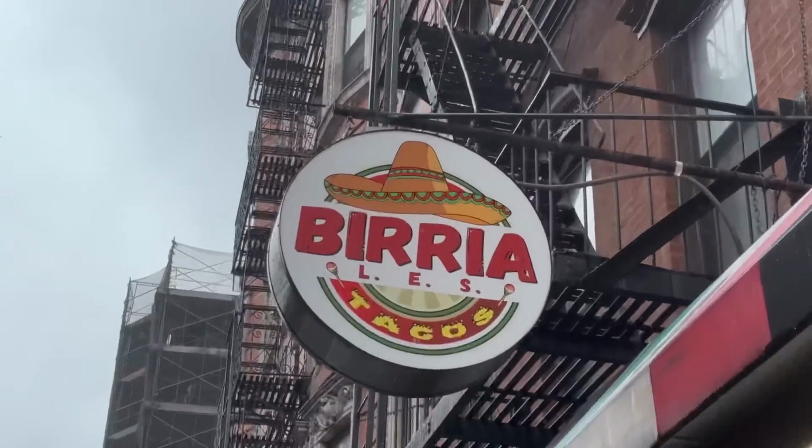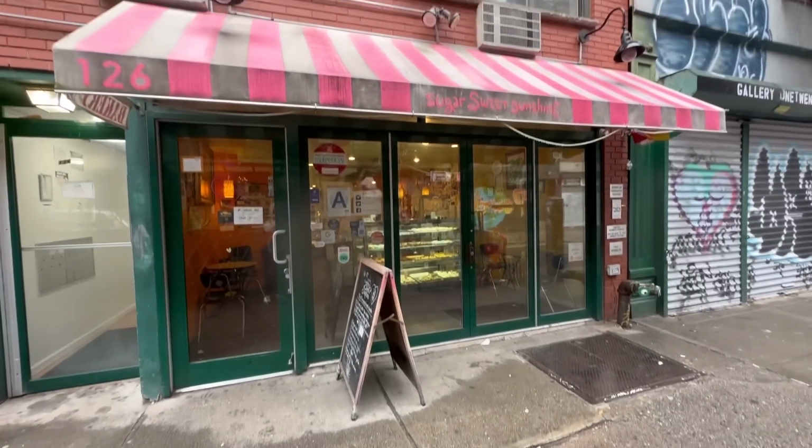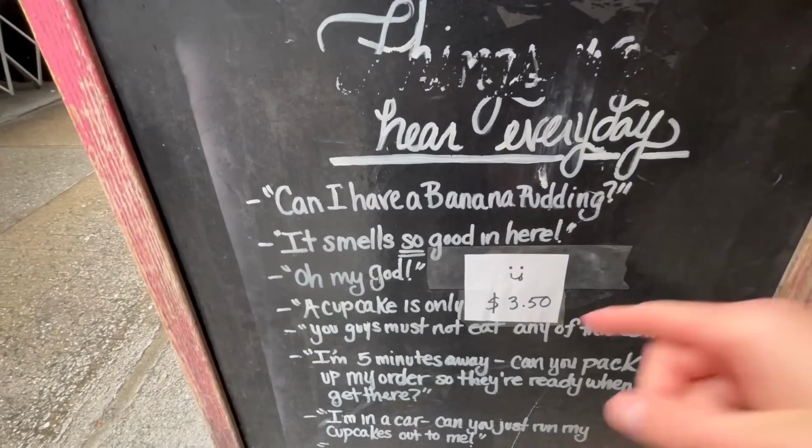Here we go, local tacos. Look at that menu, man. They got that awesome dipping sauce. Then over here, we got 2 bakeries. It's called Sugar Sweet Sunshine. And boy, do they have sugar. Just look at all those treats in the window right there. Banana pudding. They have something that now costs $3.50.